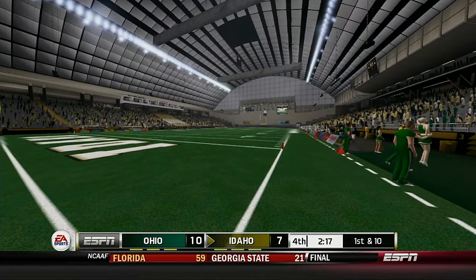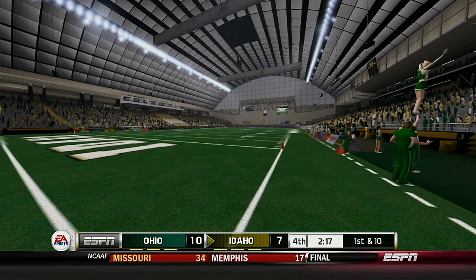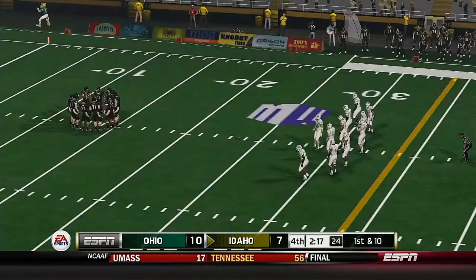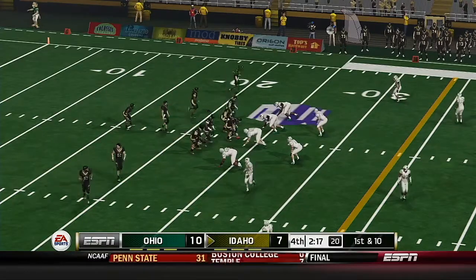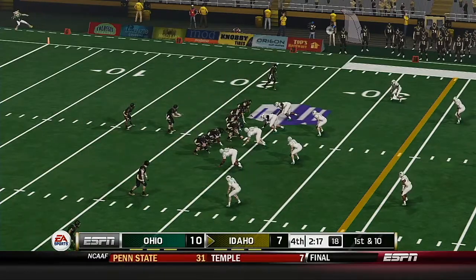Well, if you like defensive football, you got to love this one. Now, neither one of these offenses have gotten really into a rhythm the entire ball game. Still the fourth quarter to be played. It's anybody's game. You know this is a real crucial time in the game. It could still go either way. Just over 2 minutes in the game.